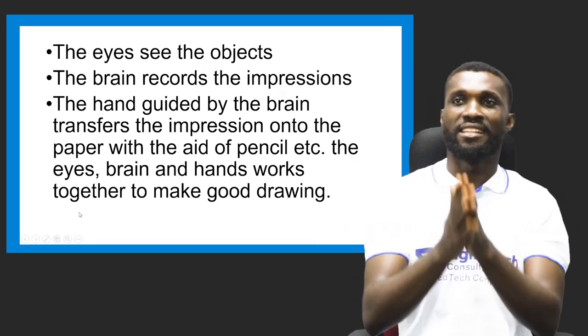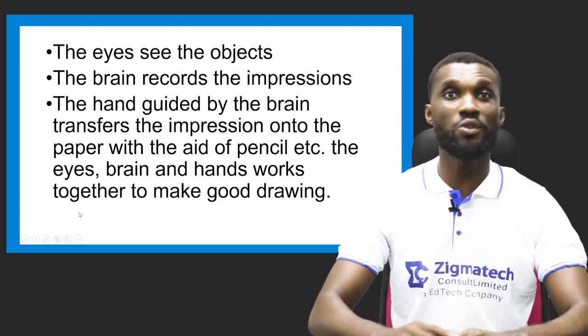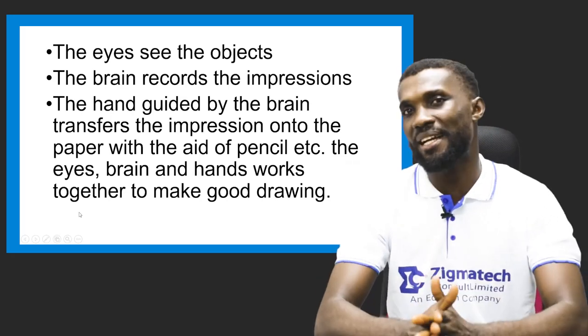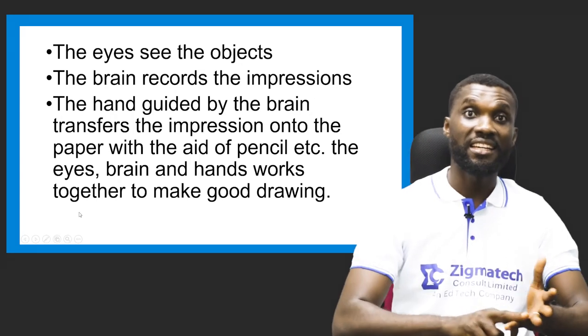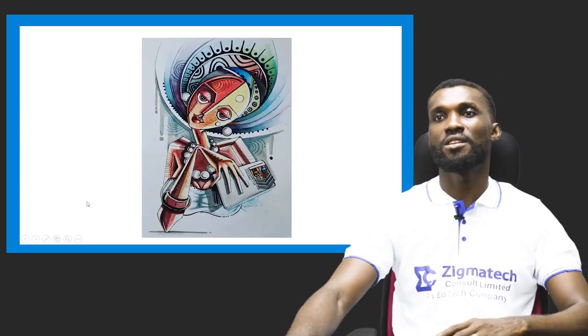So the eye, the hand, and the brain are the three mechanisms for drawing. In case you see it in your WAEC exams, anywhere they ask you the question, mention the three mechanisms of drawing, just know at the back of your mind that they are talking about the eye, the hand, and the brain.